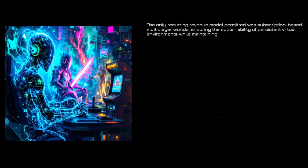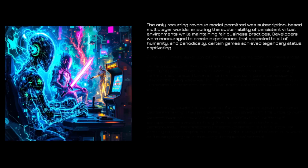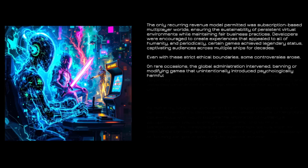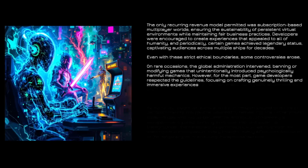The only recurring revenue model permitted was subscription-based multiplayer worlds, ensuring the sustainability of persistent virtual environments while maintaining fair business practices. Developers were encouraged to create experiences that appealed to all of humanity, and periodically certain games achieved legendary status, captivating audiences across multiple ships for decades. Even with these strict ethical boundaries, some controversies arose. On rare occasions, the global administration intervened, banning or modifying games that unintentionally introduced psychologically harmful mechanics. However, for the most part, game developers respected the guidelines, focusing on crafting genuinely thrilling and immersive experiences rather than manipulating their audiences for profit.